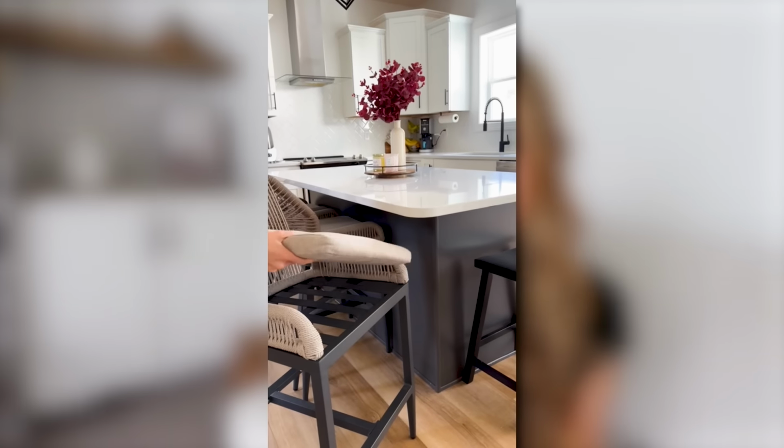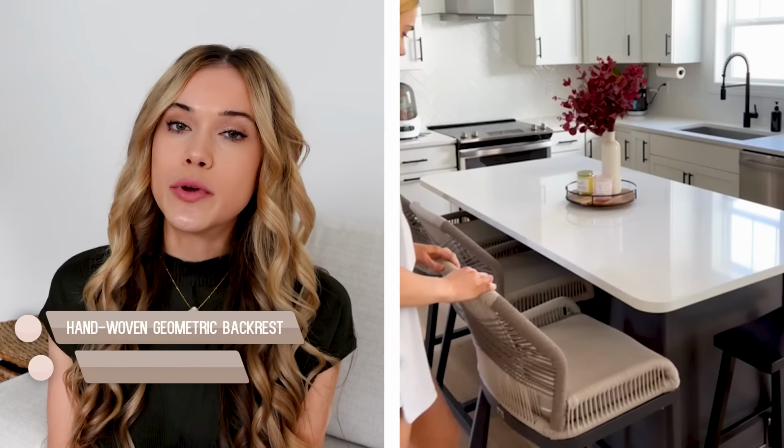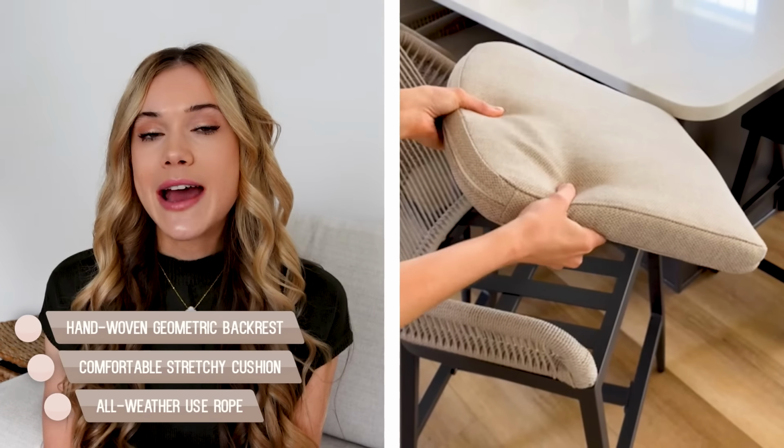They are so standout. They have removable pads, and they're actually indoor and outdoor. They come in bar and counter height, and they're actually comfortable. They do come in different finishes. Our kitchen island came in gray, so we just got the matching gray bar stools. But I love how easy to clean these are, and they're actually comfortable.